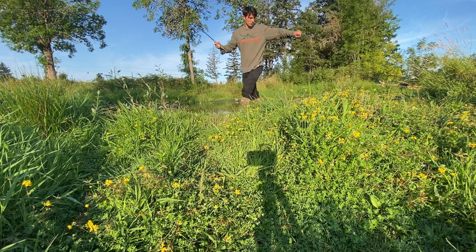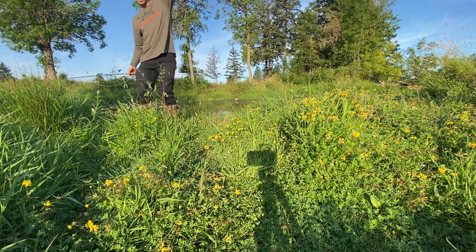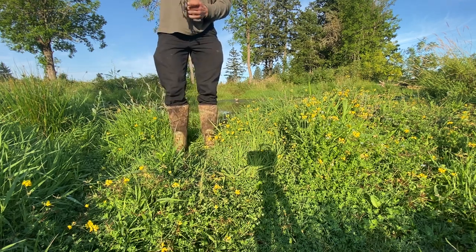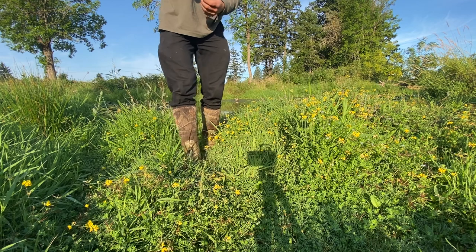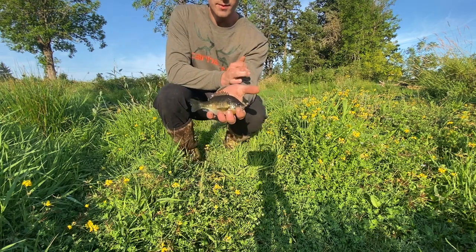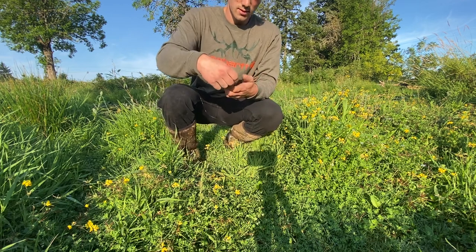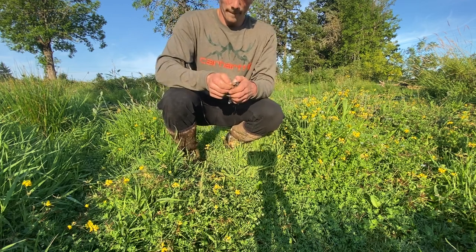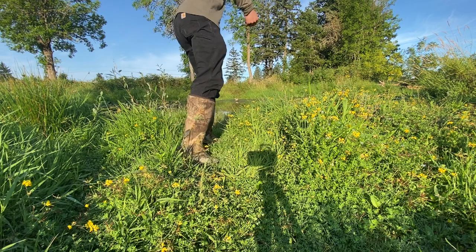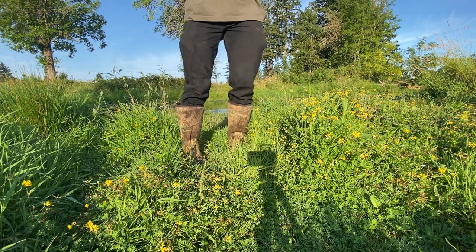I just get this freaking bluegill brain damage, but that's actually kind of a big one. Sorry I wasn't filming that, but look at that little guy. Ate the hopper. Not a bad little guy. Boom. Hey, bud. Fish flop.